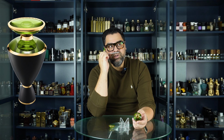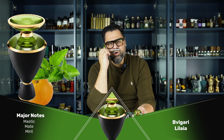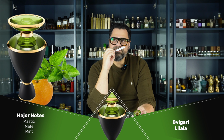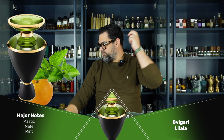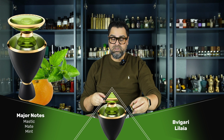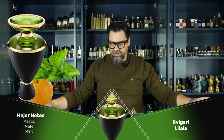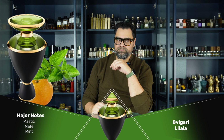Okay, well, she's fresh. The orange is there, and so is the mint. The mint is more herbal than anything. Oh, there's earthiness in here. Some resin. Green. Definitely not worth 400 USD. I'm going to say it now. It doesn't take me long to see worth in a fragrance. It's not.